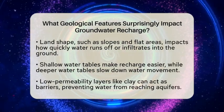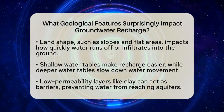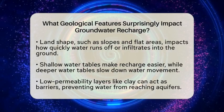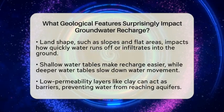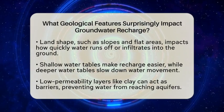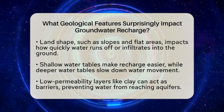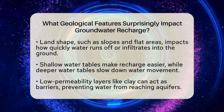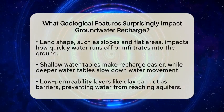Topography, or the shape of the land, might seem more surface level, but it impacts recharge a lot. Steep slopes cause water to run off quickly, leaving less time for it to soak into the ground. Flat areas, on the other hand, allow water to linger longer, increasing the chance of infiltration. The geological features that shape the land's surface directly influence how much water recharges the underground aquifers.